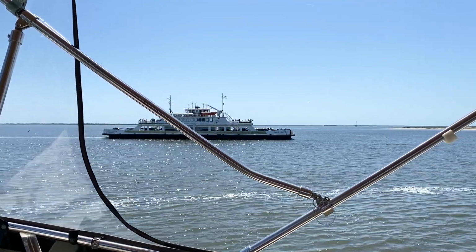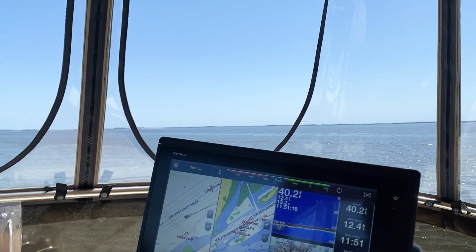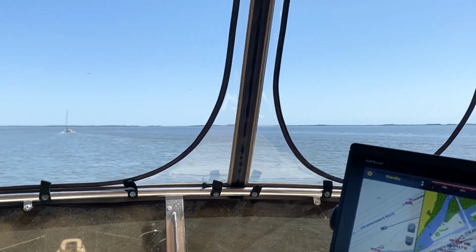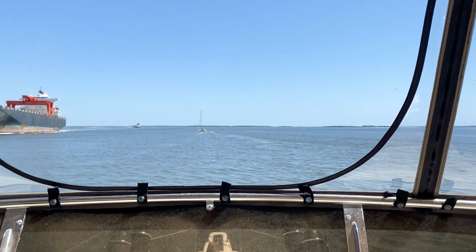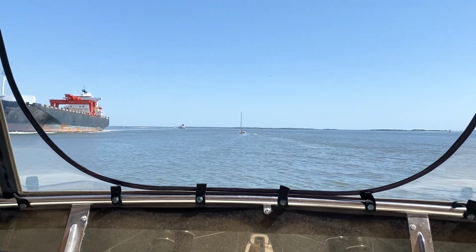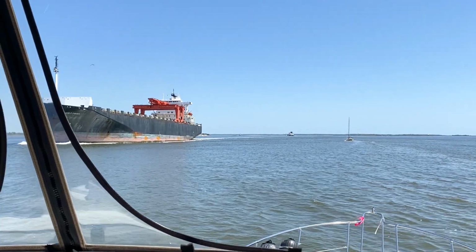Busy day on the water. We are back at it. Part number 2 of our trip, as we took a couple of days off to go back and get a little bit of work done in the office. Caitlin back to school. Busy channel, passing a freighter.